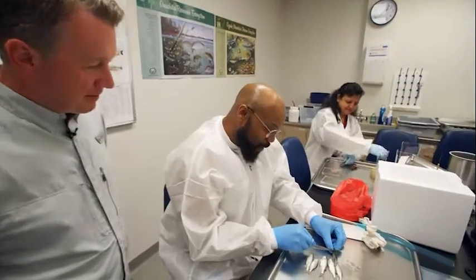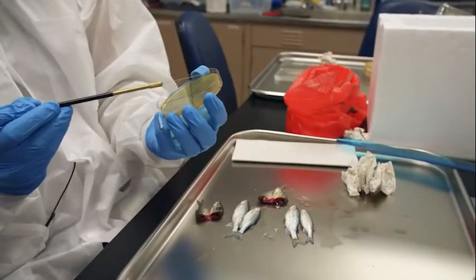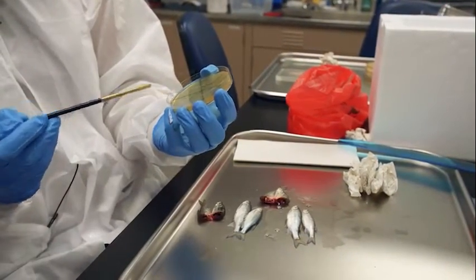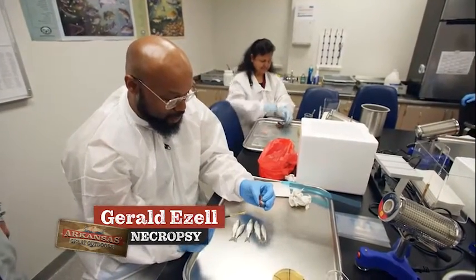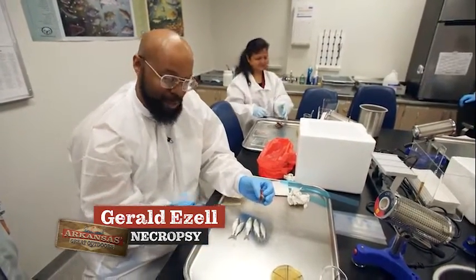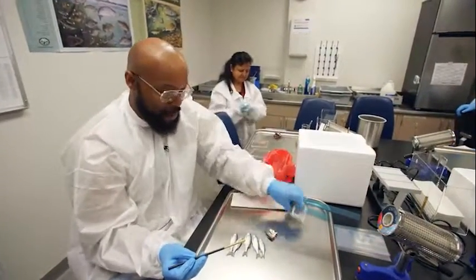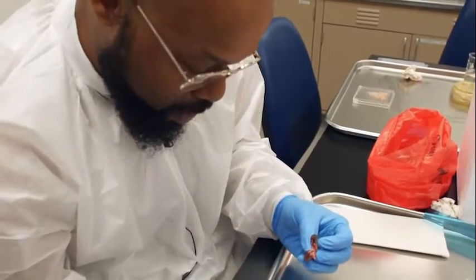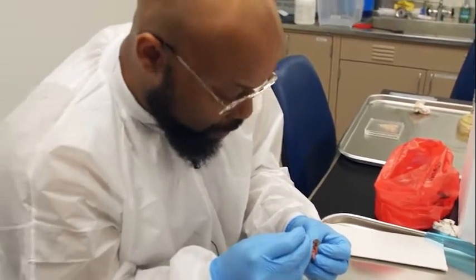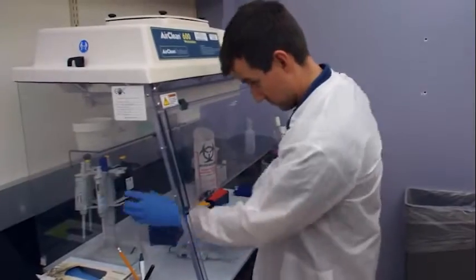Gerald Dizelle works with all sizes of animals, and this is one of the smaller ones. These fish are smaller animals than what you're used to dealing with. Very much so. What other animals do you deal with besides this? Oh gosh, well, just for example, we have a cow. I'm doing a necropsy right now. Kidney is pretty easy to find here. I guess the kidney on a cow is a little bit bigger. Oh my gosh, you wouldn't believe it. Yes, sir. Next stop is the virology department.